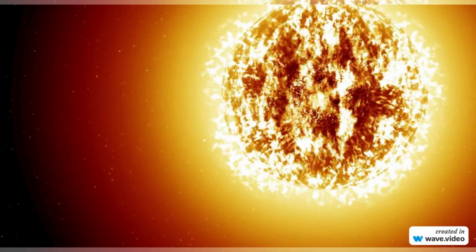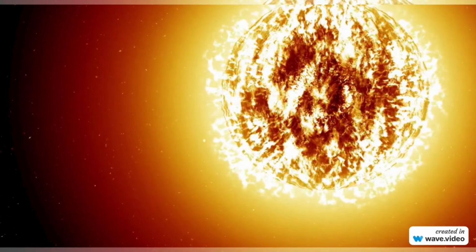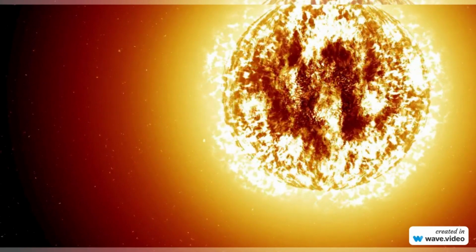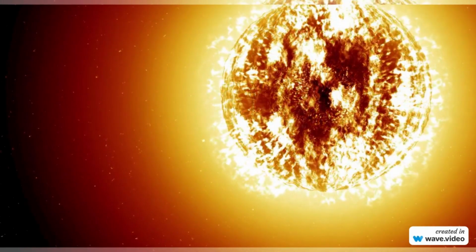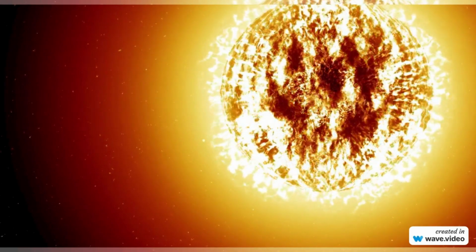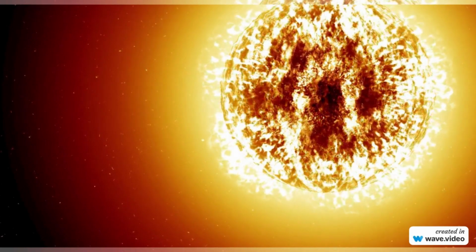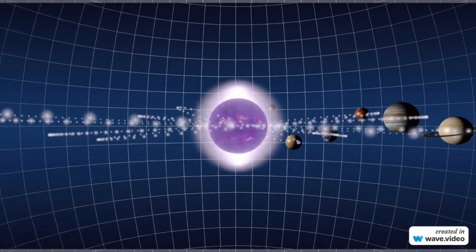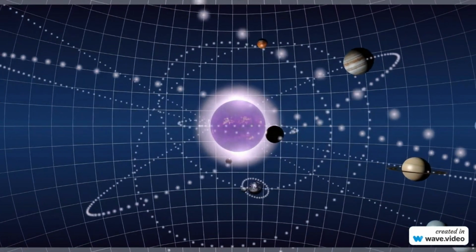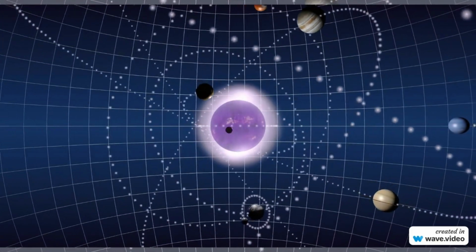4.6 billion years ago, when the Sun was first forming, it looked very different from how it does today. It was much larger, with a diameter of around 1.5 million kilometers, compared to its current diameter of 1.4 million kilometers. It was also much hotter, with a surface temperature of around 5,500 degrees Celsius, compared to its current temperature of around 5,500 degrees Celsius.